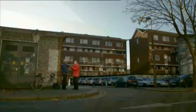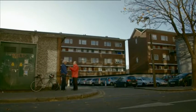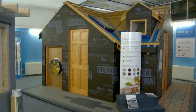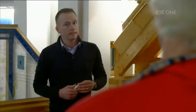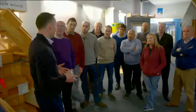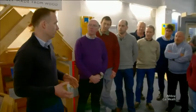For the Irish building sector to respond to the challenge of upgrading our homes, we need to get the finance models right. But we also need to develop the skills to do it. Ecological Building Systems in Athboy is one of the few material suppliers offering skills training for building professionals.